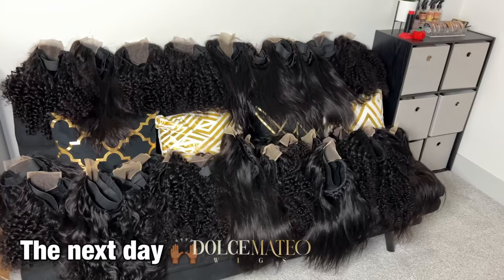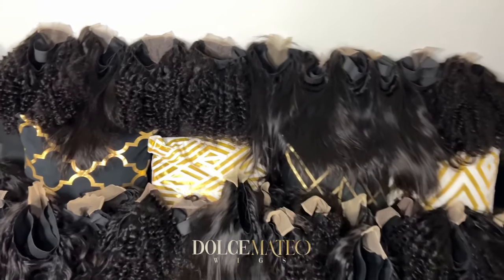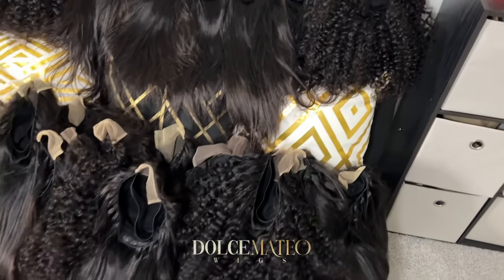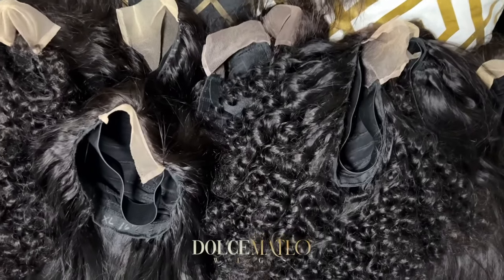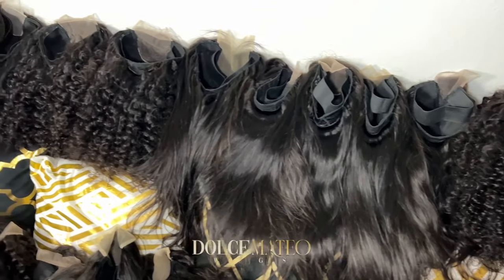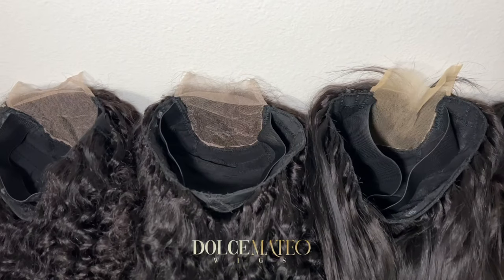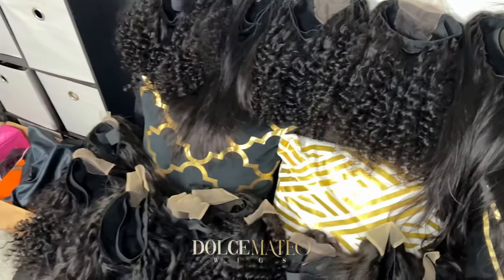So I finally did it, you guys. I did it. 30 wigs. All made. If you see writing, it's just to verify the size cap that I use. So some of these are large, medium, extra large. And the length of the hair is also written on the inside.